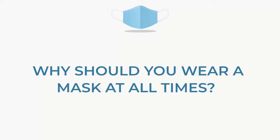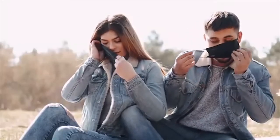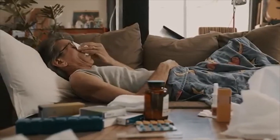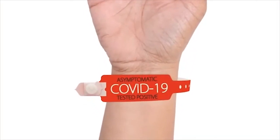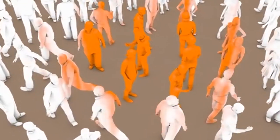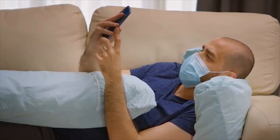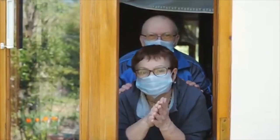Why should you wear a mask at all times? It is one more protection mechanism. The coronavirus is thought to spread easily between people who are in close contact with each other through respiratory droplets, which are produced when an infected person speaks, coughs, or sneezes. And because some infected people are pre-symptomatic or even asymptomatic, and therefore run the risk of transmitting the virus to others unknowingly, a mask provides an additional barrier to prevent respiratory droplets from spreading through the air and reaching others. People who feel ill should stay home and not go out into public places. However, they should wear a mask in their interactions with family members or caregivers at home.